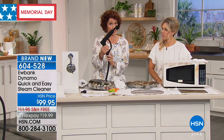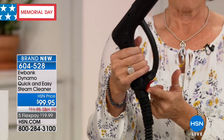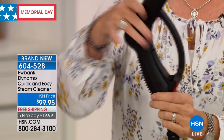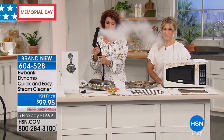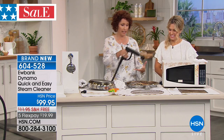But when it comes to the floors, and I'll show you that in a minute, you have a button here that you can keep this on continuously. Oh, I like that. Right? So I can just keep my hand off of it, and it's going like that, which is really nice, especially if you're doing a lot of different cleaning on the floor.